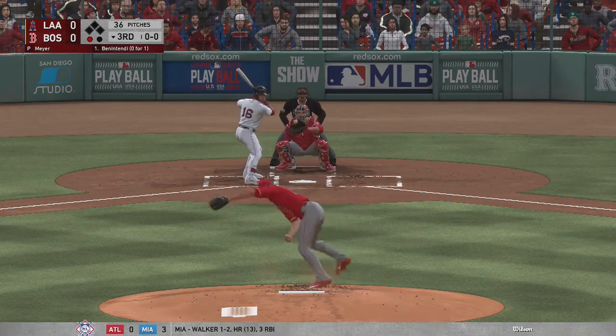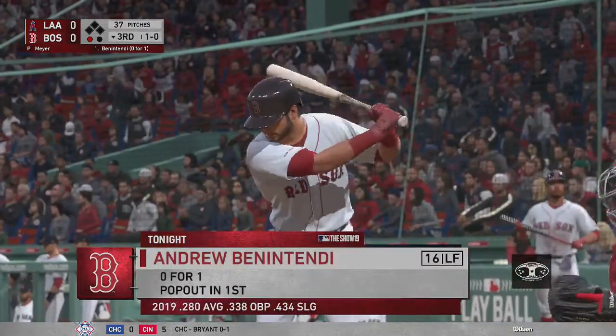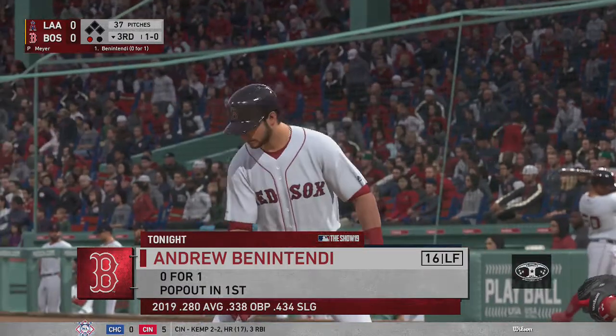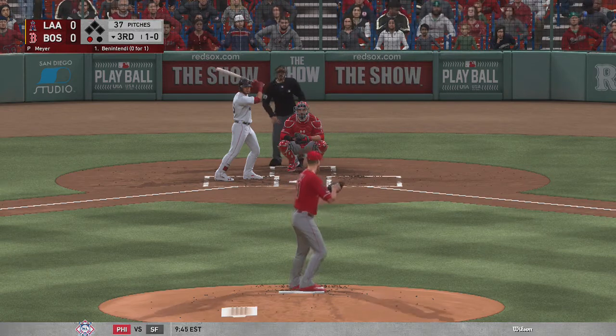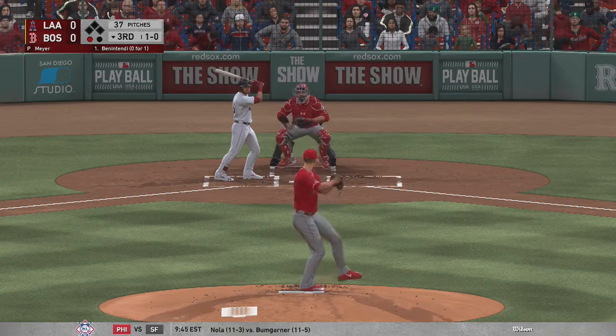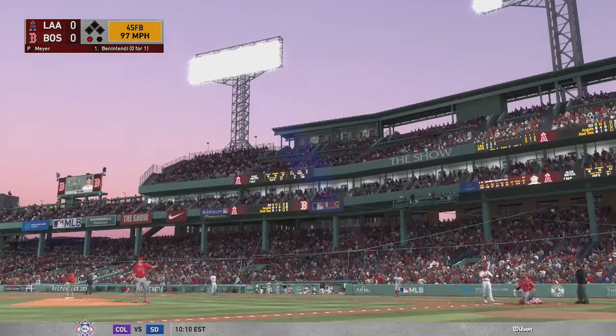Stepping in now, Andrew Benintendi. Can't find the zone there as he lays off the breaking ball. 0 for 1 for him here in this one. Two balls and no strikes now to the Red Sox left fielder.